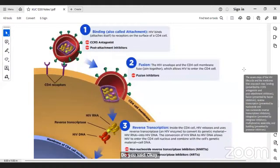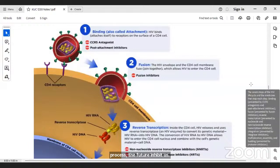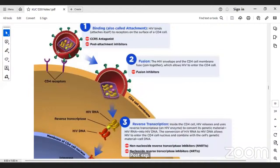So in the event that attachment has happened, then the next step is fusion. At that place now, the envelope of the HIV and the CD4 membrane begin to join. So you now have to take drugs to ensure that even if binding has happened, you stop this second process. With the fusion inhibitors, you take drugs that will ensure the HIV envelope and the CD4 membrane do not join. If they don't join, then the contents of the HIV capsid will not eventually enter the human cell. Okay. So from fusion onwards, you are likely now to be dealing with post-exposure, the PEP. But largely the pre-exposure will be dealing with the stopping of binding.